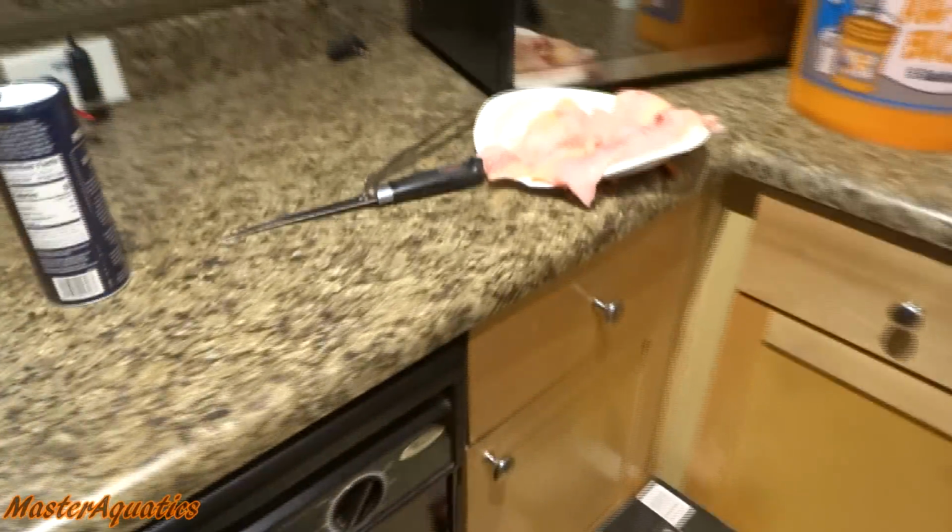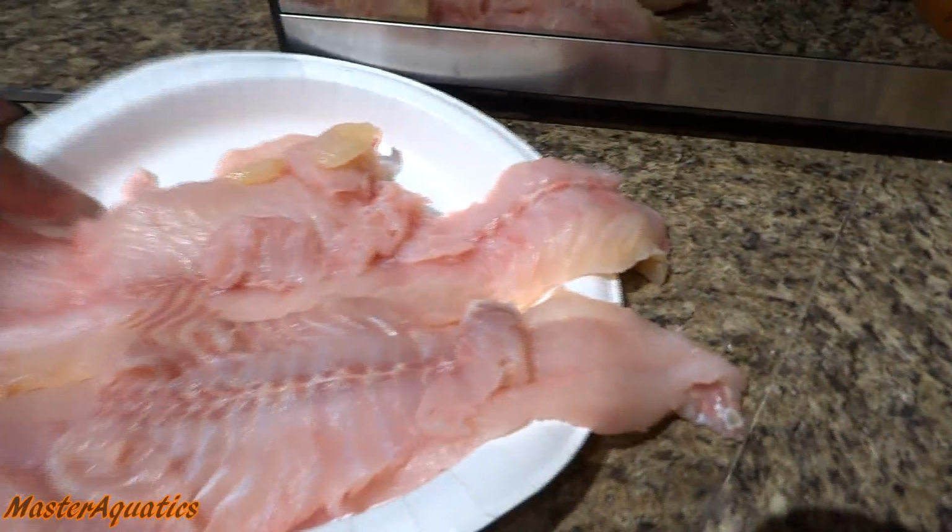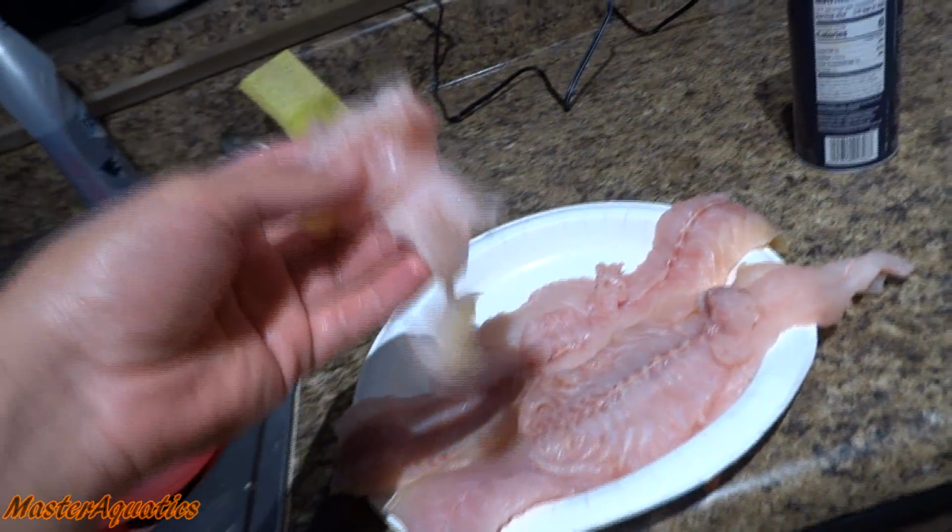So I'm gonna let the fillets soak in cold water and salt for 30 minutes. Then I'm going to season them and heat them up in the oven. So let's go ahead and do that. So we got the fillets right here. They're pretty decent size. I did a pretty decent job. I did miss a few pieces, so I ended up going back and cutting them out. So I do have a few small pieces, but I do have 2 big fillet pieces.